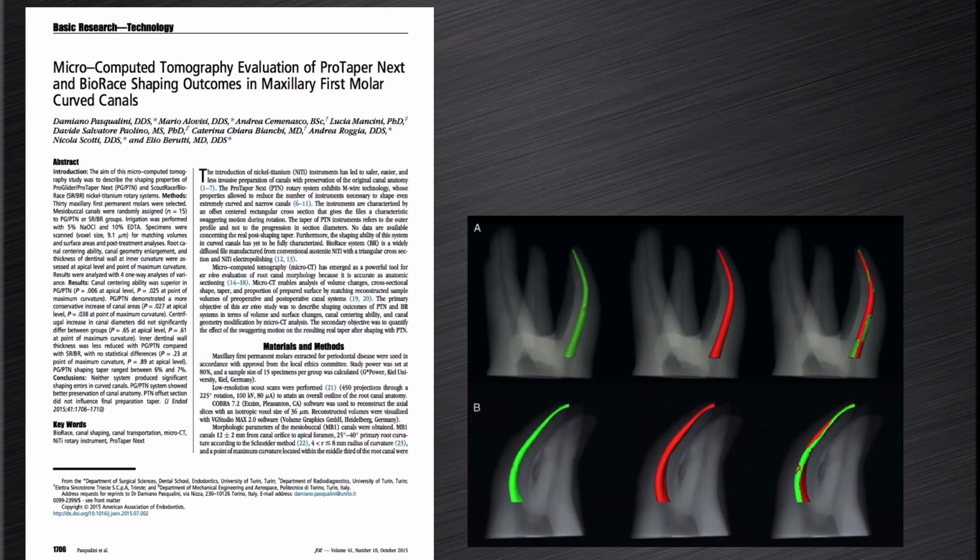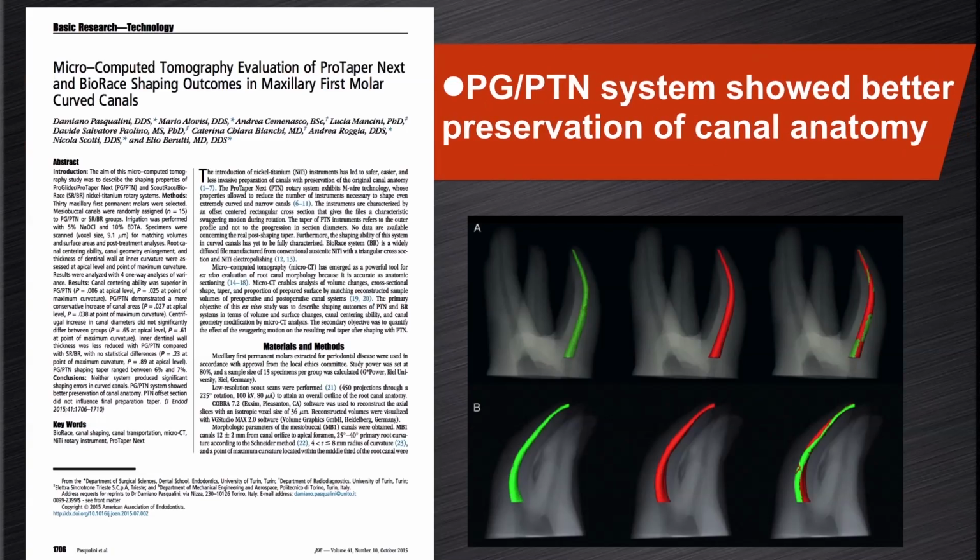Secondly, canal centering ability was significantly superior with the ProGlider ProTaper Next combination compared to the Scout Race BioRace combination. ProGlider and ProTaper Next demonstrated more conservative enlargement of the root canal areas. This is represented by the top group, Group A on this slide. And on average, the ProGlider and ProTaper Next reduced the inner dentine wall thickness to a lesser extent than the Scout Race BioRace group, and that is represented by the bottom 3 images, Group B. However, this was not statistically significant, but you can clearly see the differences on this slide.